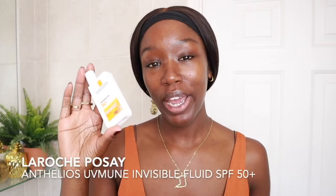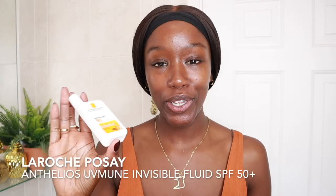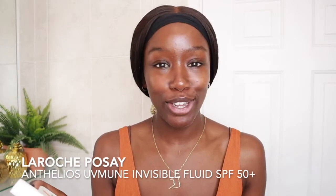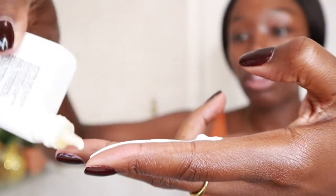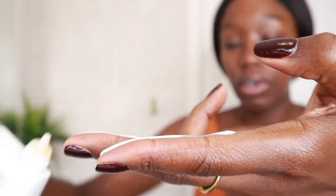Next, I go in with my SPF. This is from Roche Posay. I feel like everyone uses this. Every black girl uses this. This is factor 50. SPF is not just for the summer, guys. I wear SPF all year round, but especially when I'm going to be in the sun, I just make sure that I'm being extra intentional about it. So I always make sure that I apply 2 fingers worth of SPF to make sure that I'm getting the right amount of protection. This one is super watery, so I have to put it on quick.